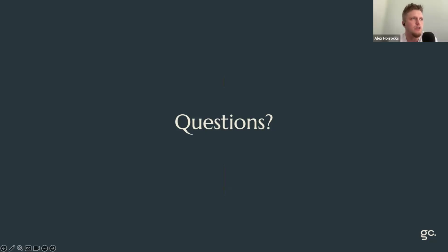So one question here says, how does AI mode determine what hotels it recommends? There's a myriad of different factors that go into this. One of the first things we'll want to touch on is whether it's a branded search or a market term search. If it's a branded search, then more often than not, it's probably going to be yours that ends up populating.